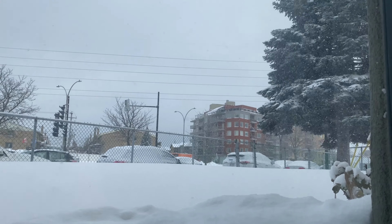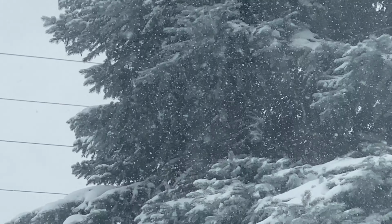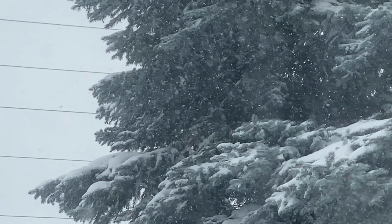Look at this. Can you see? Can you see how hard it's snowing? It's gorgeous, but like, can we go outside? Can we walk outside? Not sure, so we'll see.